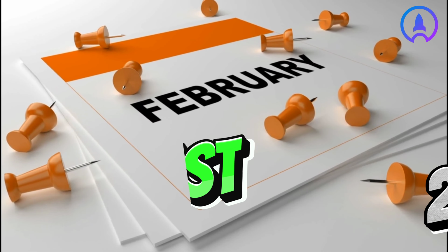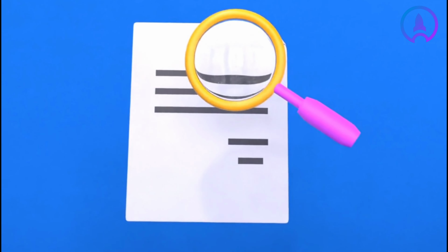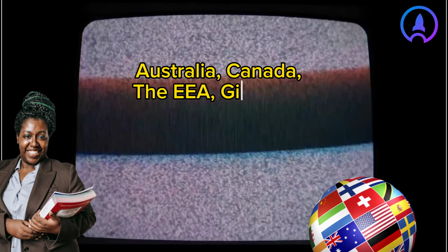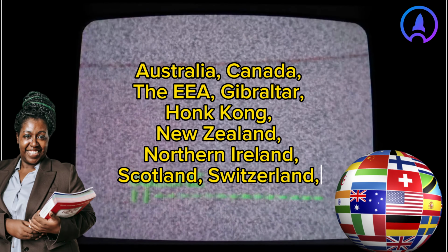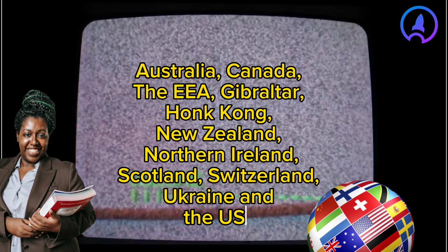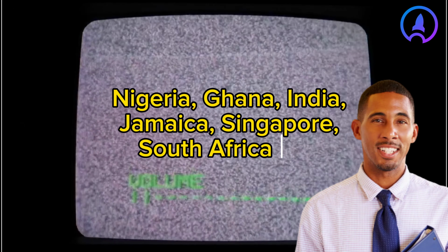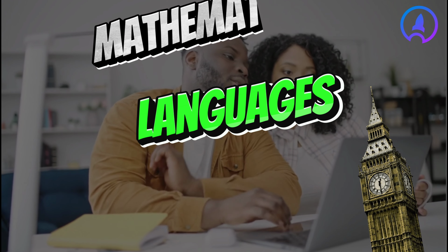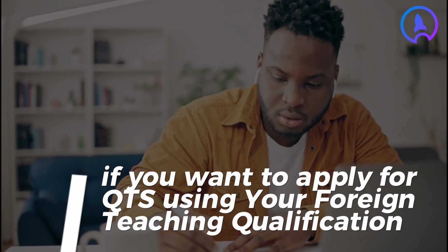As of February 1st, 2023, if you have a teaching qualification from the following countries, which are Australia, Canada, the EEA, Gibraltar, Hong Kong, New Zealand, Northern Ireland, Scotland, Switzerland, Ukraine, and the USA, you can apply for QTS in England. But if you are from Nigeria, Ghana, India, Jamaica, Singapore, South Africa, and Zimbabwe, you can still apply. But you will need to have a subject specialism in either languages, mathematics, or science, and a teaching qualification to teach 11 to 16-year-olds.